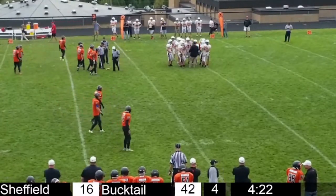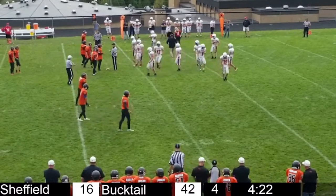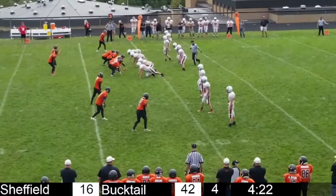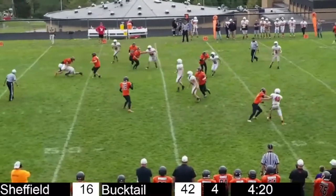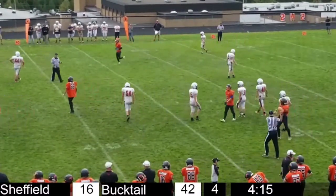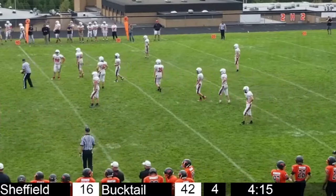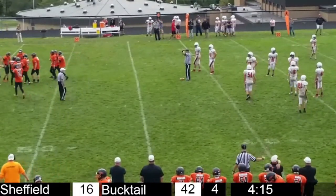As Sheffield comes out of the timeout, has a third and long coming up, 4:22 to go in the Warren Tire Center fourth quarter. Barr takes a snap, looking to throw. Under pressure, he fires. And into no man's land and incomplete. Couldn't really tell who he was looking for. We'll call Quigley the intended receiver. Was the closest one to it. But it is fourth down now for Sheffield.